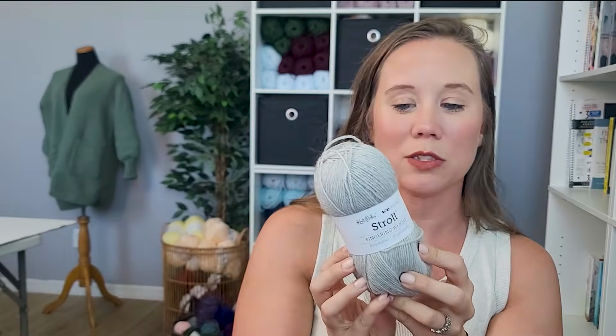All right, number 2, another fingering weight. I told y'all, the lighter the yarn, the better the garment. Number 2 is another We Crochet yarn. It is Stroll fingering. It is one of my all-time favorites for garments. I have several garments in it, my latest being the men's Maxwell sweater.